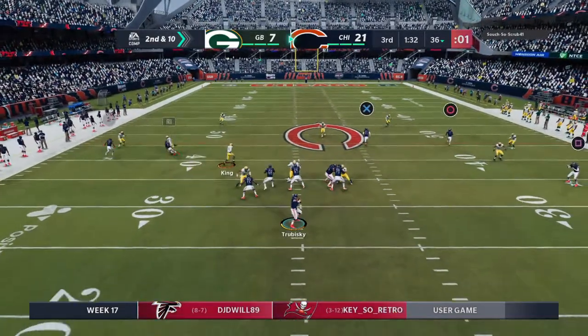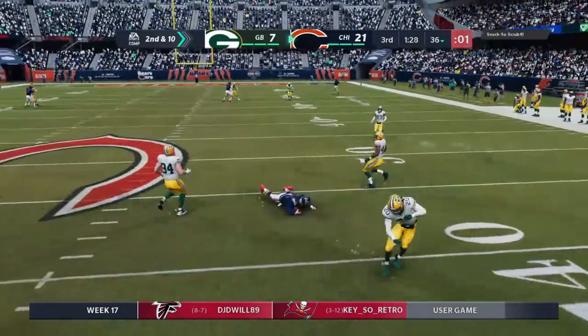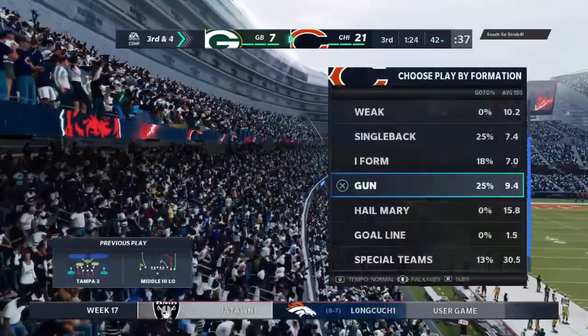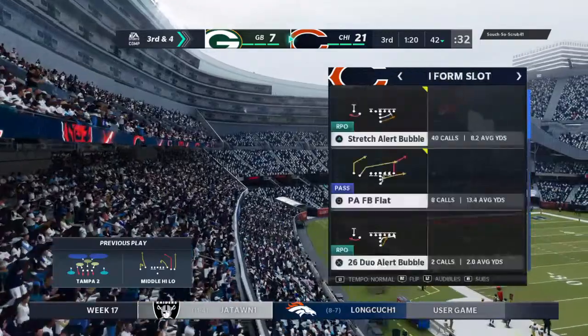They snap it at 1. Now it's Trubisky. Eluding the pressure right. He'll try and run it. 6 yards there off the scramble, but it'll still leave him with a 3rd down. It's a gain of 6. Makes it 3rd and 4.